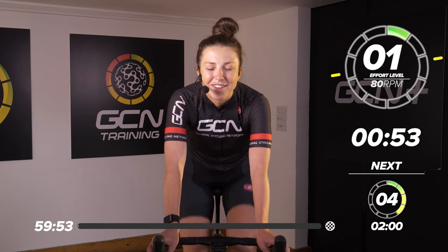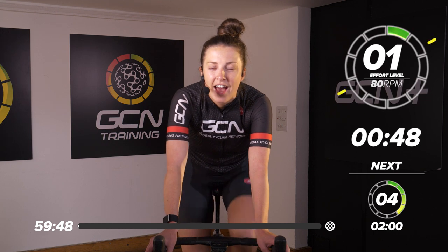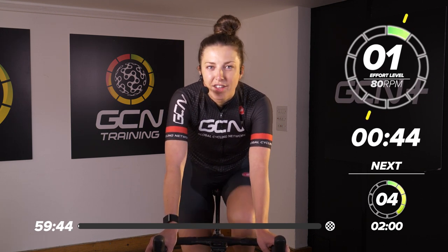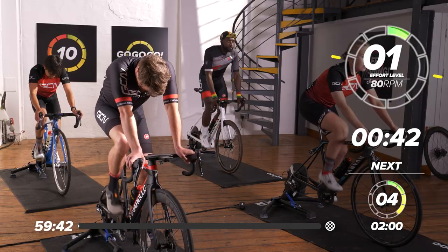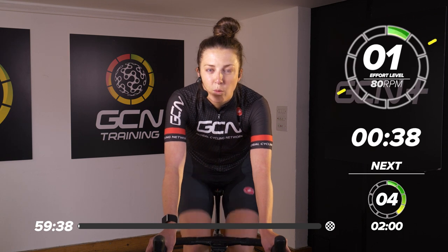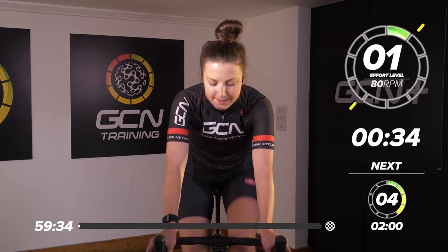Now today we have a 60-minute session. It's one of our longest sessions we've got on the channel and it's going to be a tough one. So if you can all just get on the bike, start warming up the legs, pedaling nice and easy. And we're going to go off a perceived exertion of 1 out of 10. So 1, nice and easy, just a walk in the park.